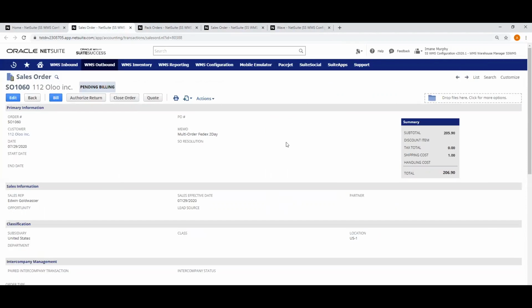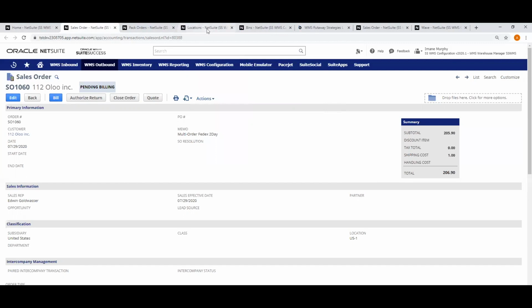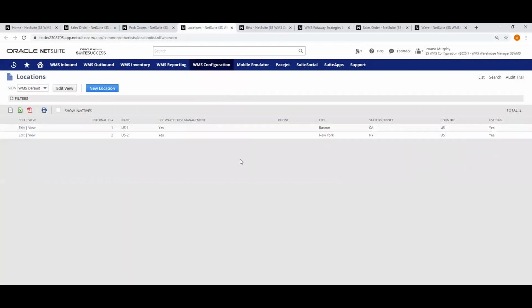So let's very quickly see some of the undercovers, the configuration that makes WMS tick, before we move on here. I'm going to pop into a couple of configuration screens, namely the locations. Now keep in mind, as I mentioned earlier, NetSuite WMS lives on the same platform and uses the same data infrastructure as ERP. Anywhere possible, it's going to use the native data elements. So making a warehouse or a location available in the WMS mobile workflows only requires that you turn on this Use Warehouse Management checkbox on the native NetSuite location record.